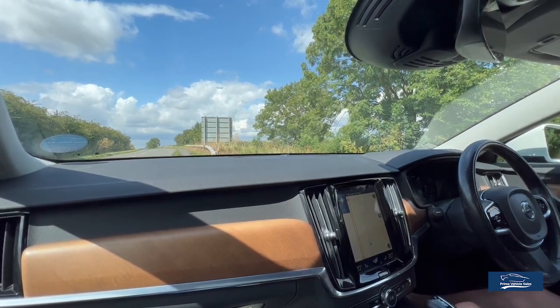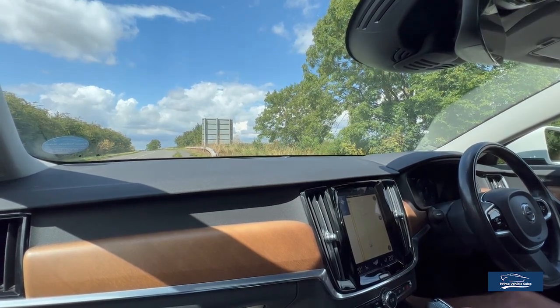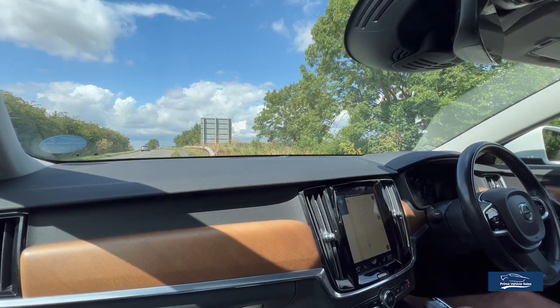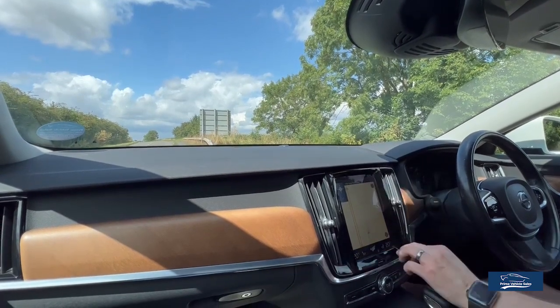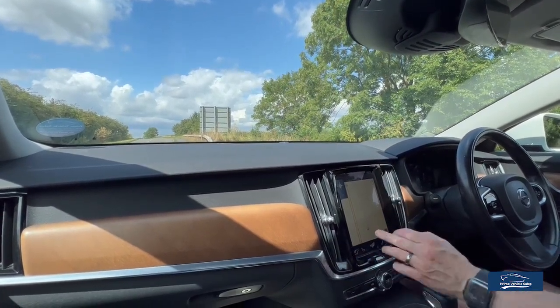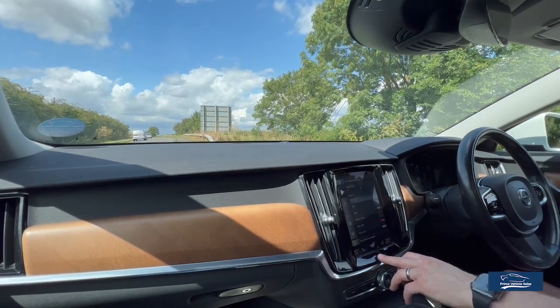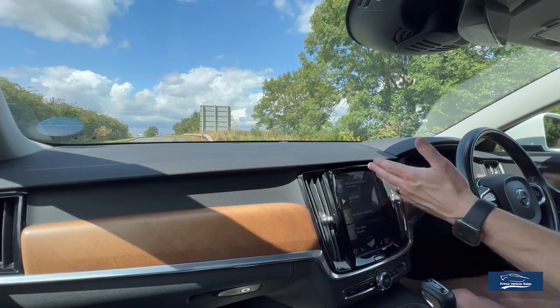So before we just give it a quick road test, I'll just run through the spec because it's got so much on it, I'm never going to remember it. So I've written a bit of a crib sheet down. As I said, it's the Inscription, so it's a nicely specced car anyway. You've got all your full touch screen with your radio, sat nav there, your DAB, which is on there. Everything runs through the screen.